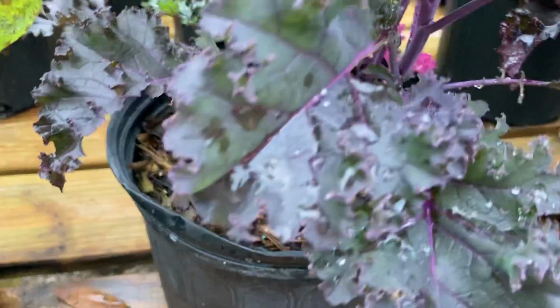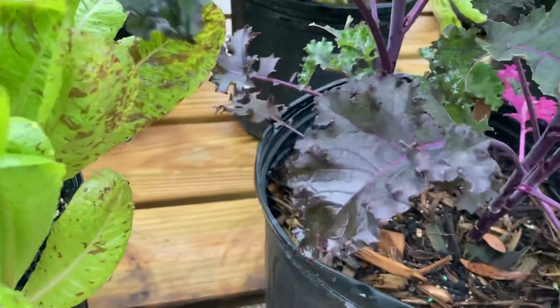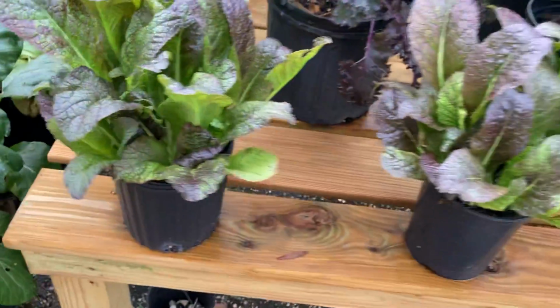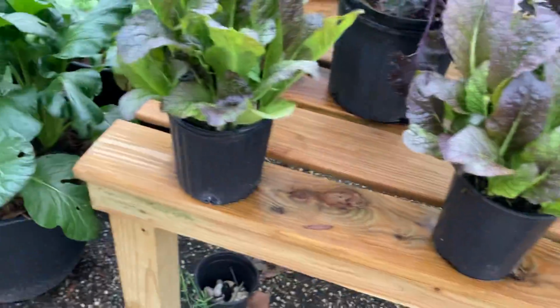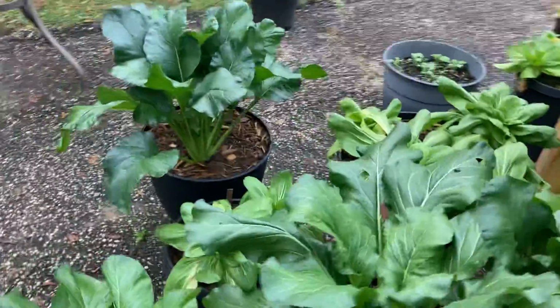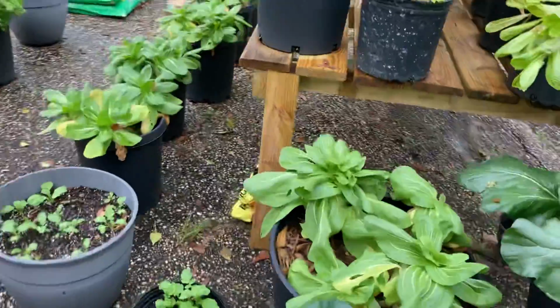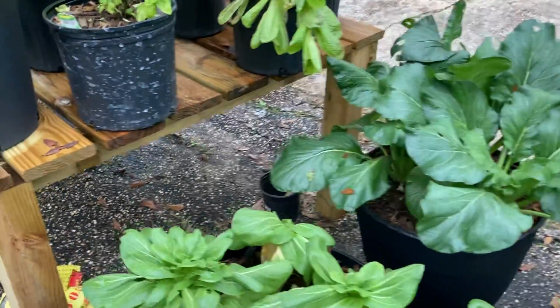But you can kind of see on this kale here where those stupid caterpillars were. They can be on there for 30 minutes and do that much damage. They will do a lot of damage very quickly. So you've got to be vigilant, come out here and look quite often to make sure that you don't see any, or if you do see them, get them off of there.